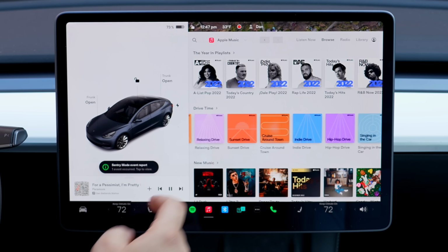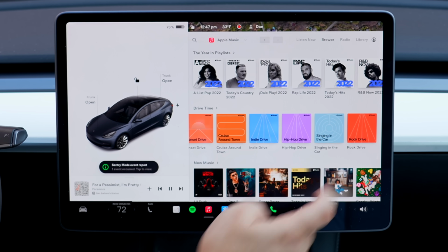Now, I'm a Spotify fan. Most of you know I'm a daily user and have been using it since day one, and I'm not an Apple Music fanboy by any means. It's crazy how much better the capabilities are and how much better the optimization is for this specific app on your Tesla. Apple Music comes right out of the gate fixing some of the more annoying issues that I have had with Spotify over the last couple of years.